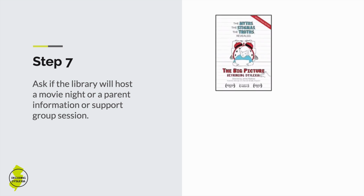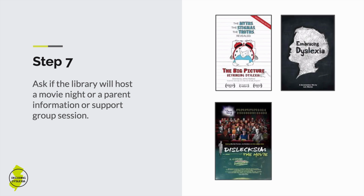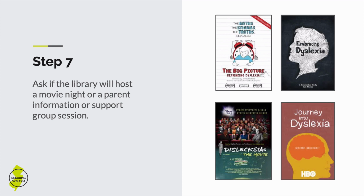Step 7. Ask if the library will host a movie night or a parent information or support group session. Some of these popular documentary films may be a perfect fit. You can Google these titles to find out how to access the films. The Big Picture, Rethinking Dyslexia, Dyslexia the Movie, Embracing Dyslexia, and Journey into Dyslexia are just a few.